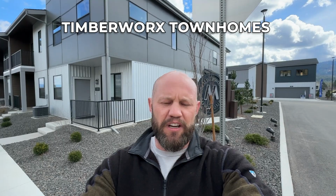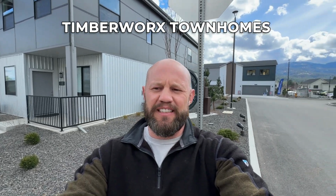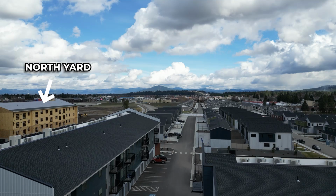Right across from the street, right here behind me, are the high-end townhomes. You've got Garden, Vista, and Urban series. So these townhomes have high-end finishes. You've got a couple of options in here. You got a 3-bed, 3-bath that starts around $725,000, and then a 3-bed, 2.5 bath that is at $498,000. So a couple of different sizes here in the Timberworks townhomes, which are right across from that building I just showed you.